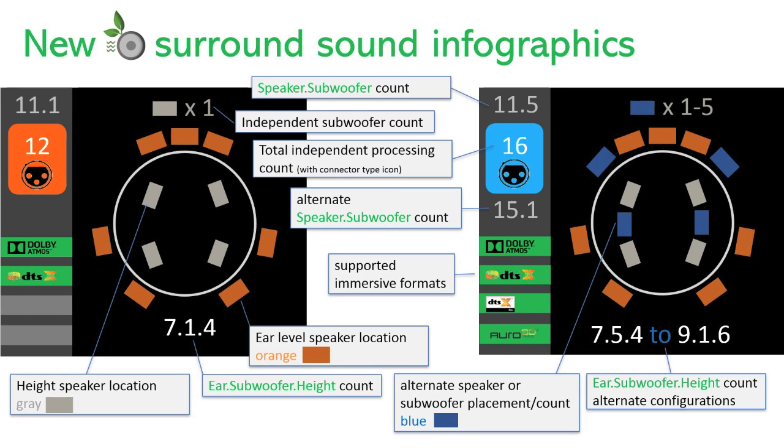As our aim is to add clarity, not to add to the confusion, we have decided to represent the processing capabilities using multiple conventions in our surround sound infographics going forward. This slide describes the features of these new graphics. We will continue two practices. One, the total processing count will still be represented as a single number, the 12 and 16 in the slide example.